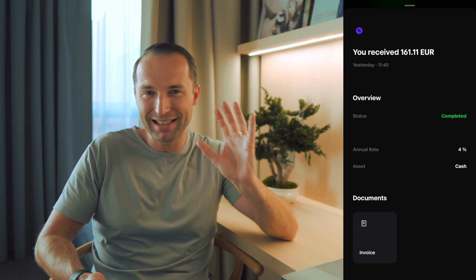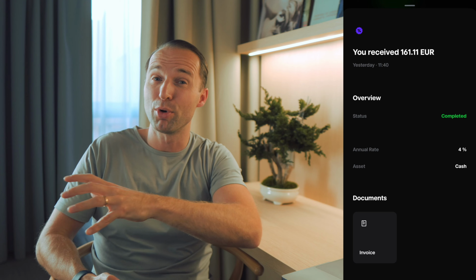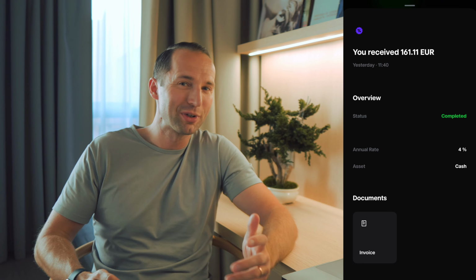But again, it's a nice way to put your money to work, especially if you have an emergency fund, because I always recommend before you start investing all your money, have an emergency fund set aside, because you never know what may happen. So that's good. And that money you can set aside in an account that works for you. So that really makes sense.